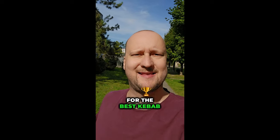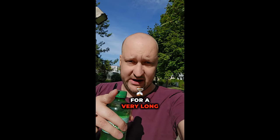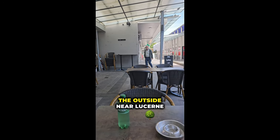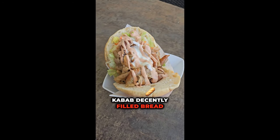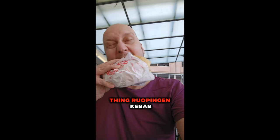We are searching for the best kebab in Switzerland and these two guys have been asking for Ruoppingen for a very long time. We are finally here, let's go. This is Ruoppingen from the outside near Lucerne. Here is the whole kebab, decently filled, bread test, meat test, and now the whole thing.